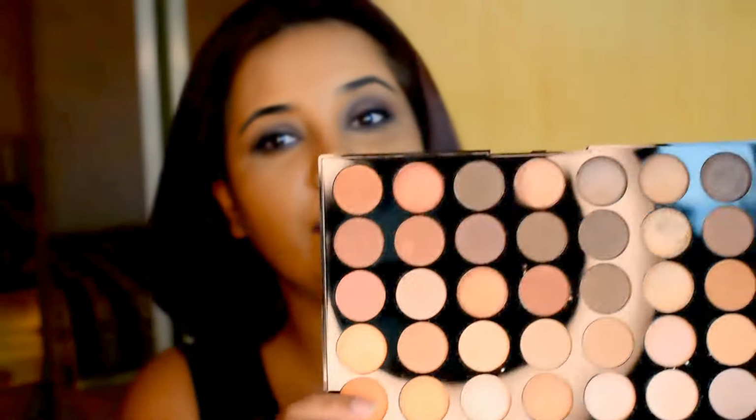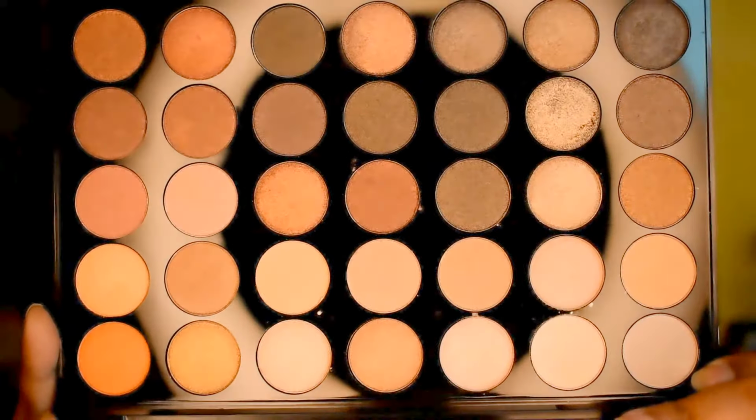The shades in here are mostly shimmer. That is one of the reasons why I went for this palette. There are 7 more that you can choose from. And these are gorgeous. I absolutely love all the shades in this palette. And the pigmentation is mind-blowing. I would definitely do a makeup tutorial with this and we'll see how this works out. But so far, it is so beautiful.